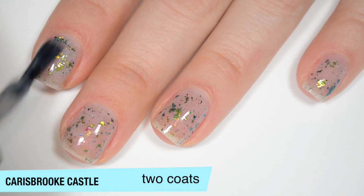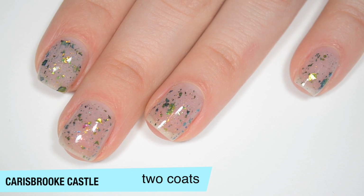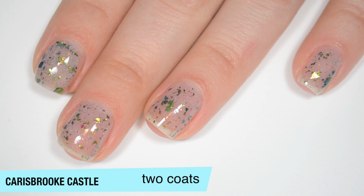So you do get more flakies built up on this one in the second coat and a little bit more base color, but still pretty sheer.